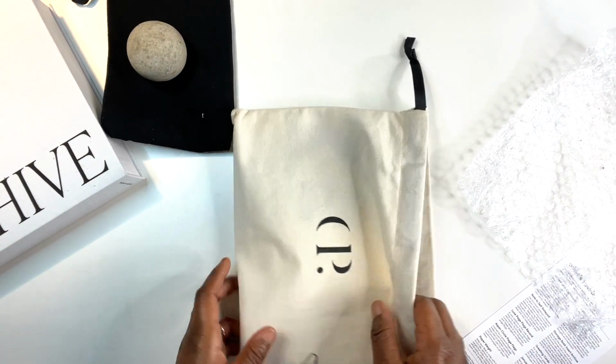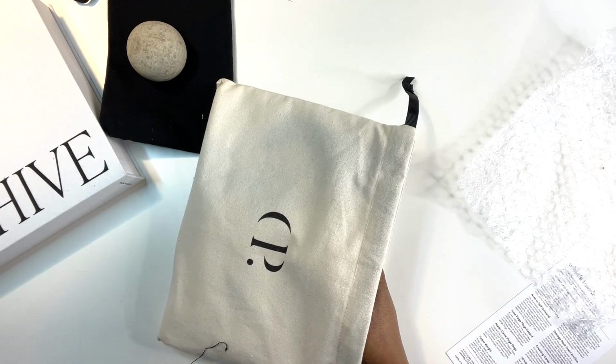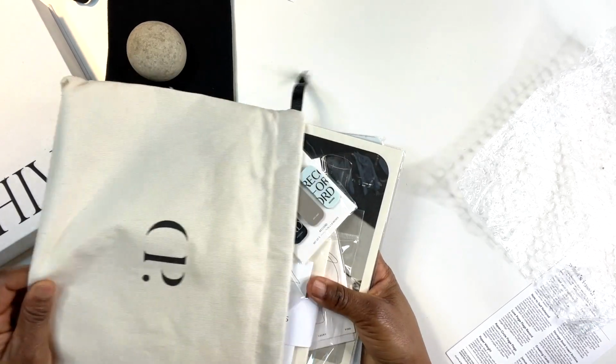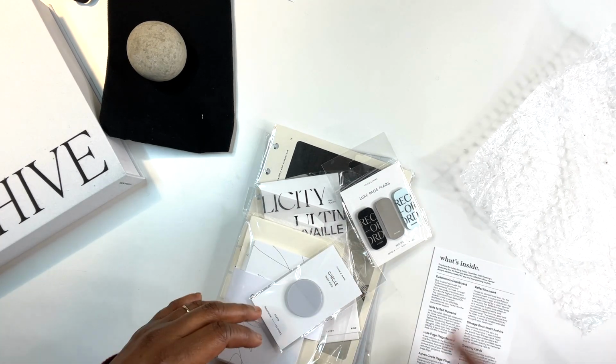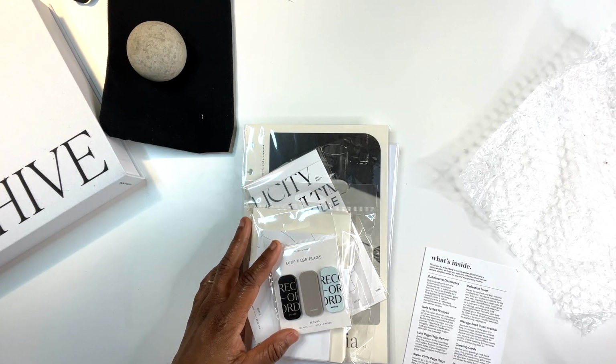All right, so let's see what's in this CNP bag. Y'all, I'm hoping every time we get a box that this bag is in there. I really like this bag. All right, I see a couple of things that I really wanted from this box. Let's just start from the top. The next thing that we have is some page flags.